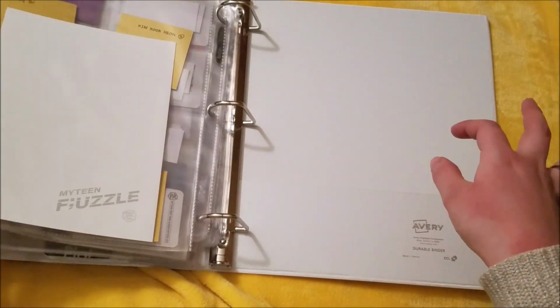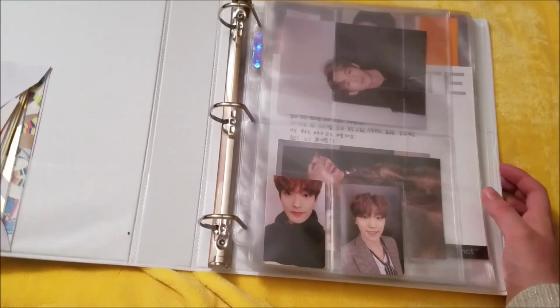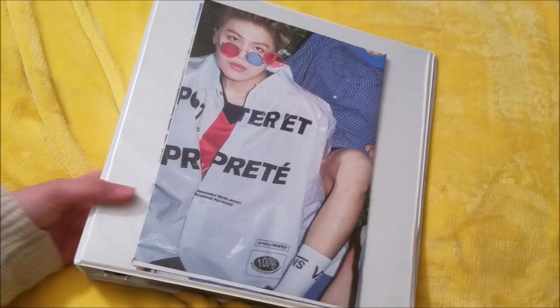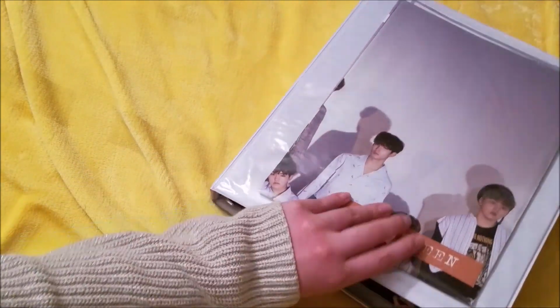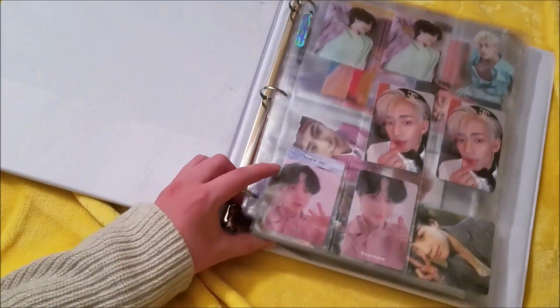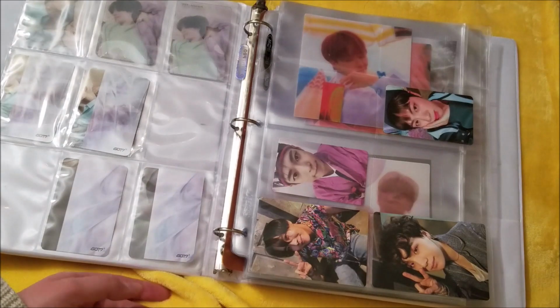There aren't too many. I am trying to get into a couple more groups right now, like Luna, and there's some other groups I want to get into, like EXO and stuff like that, so I might be starting some more collections in that binder. For now, I just have a couple groups. And then in this binder, I don't have anything other than things I still need to trade. So I have all these GOT7 cards that I still need to trade.